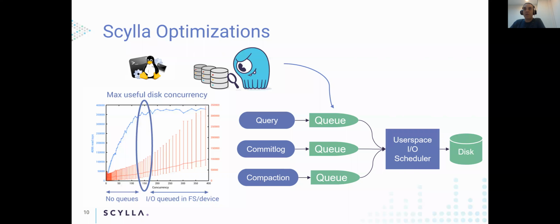So what are the optimizations we did for Scylla? Well, there's no need to optimize the Scylla configuration. Scylla automatically configures itself to best utilize the setup and will dynamically adjust during the workload. How do we do that? Well, upon installation, the Scylla setup script will test the underlying hardware, mainly the disk, in order to find the maximum useful disk concurrency, as you can see in the graph on the left here. I should mention that Scylla's AMI is already optimized for the AWS i3 instances family.